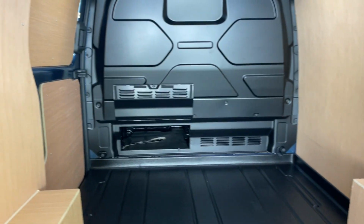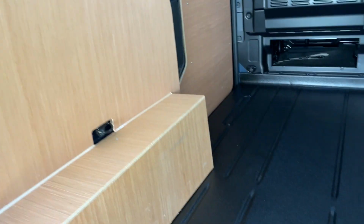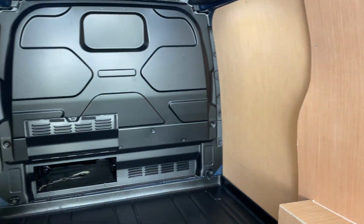One thing I noted as well, I know it is incredibly low mileage, this vehicle, but it is like new. Every panel is immaculate, absolutely. Okay, we've got a little bit of scuff on the ply down there, but as you can see, it doesn't look like there's been much work at all in the rear of this van.